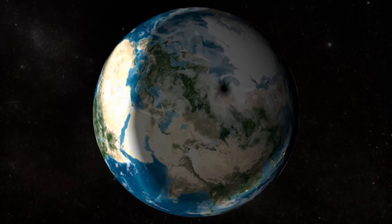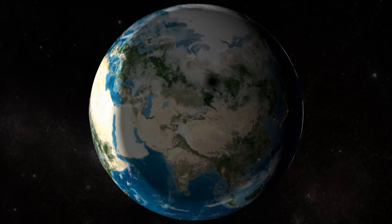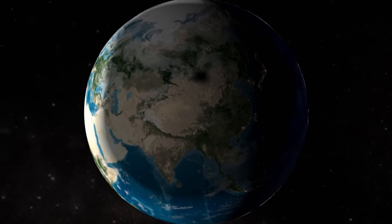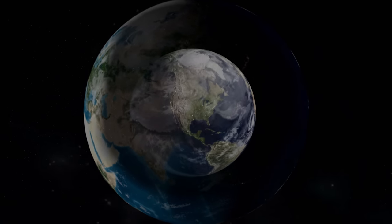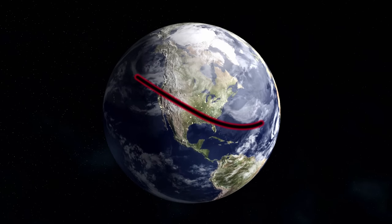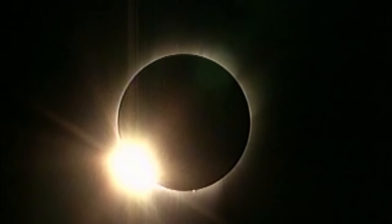But to see a total solar eclipse, you need to be standing near the center of the moon's shadow, in a zone that's often only 100 kilometers or so wide, depending on latitude. This central part of the shadow traces a long, narrow track called the path of totality. On either side of the path, the solar eclipse is only partial. Inside it, viewers are treated to the full spectacle of a total solar eclipse.